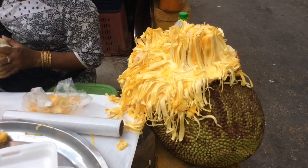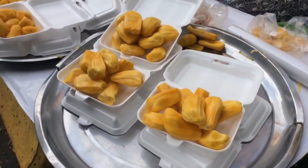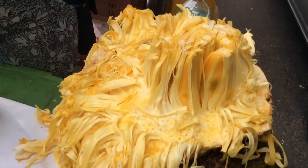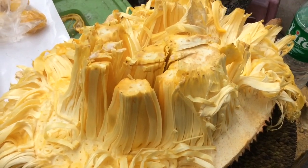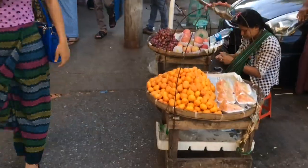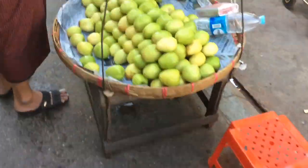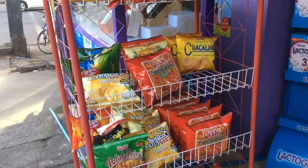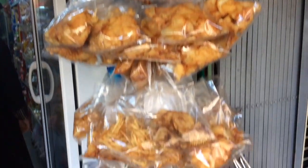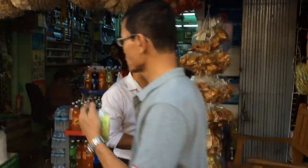If you're vegan and you still have a hard time finding food and you're kind of a picky eater, the last resort is fruit. There is an abundance of fruit all over Myanmar, every street corner, from grapes to jackfruit to oranges and apples, and everything you want they have, and it's very, very affordable. And if worse comes to worse, convenience stores located around Myanmar have a lot of potato chips and little chippies and snacks. Some of them come with ingredients listed on the back that are also in English.